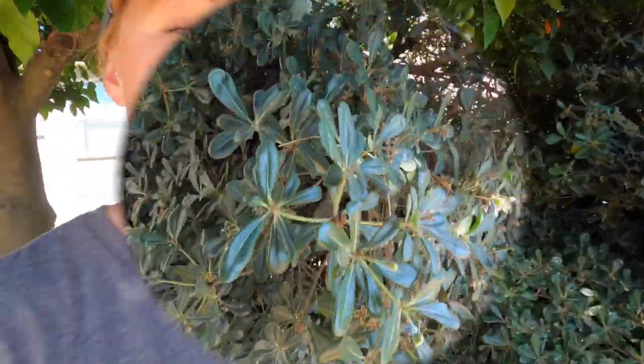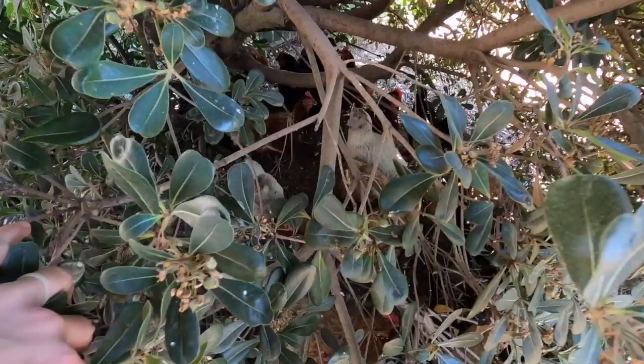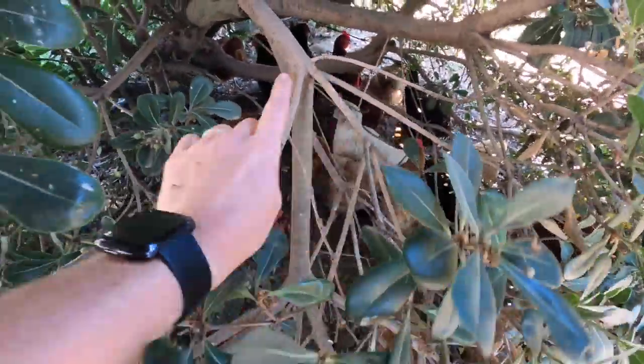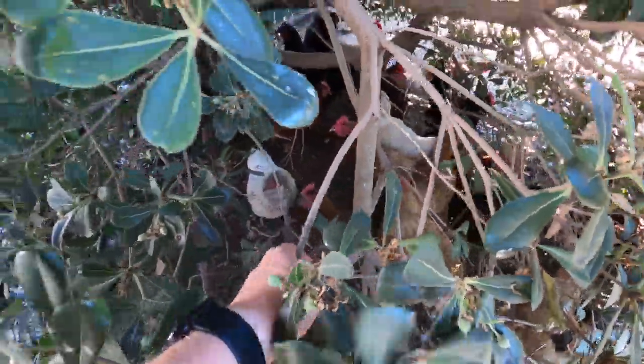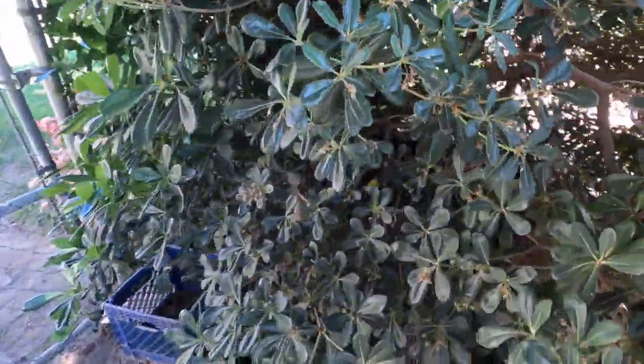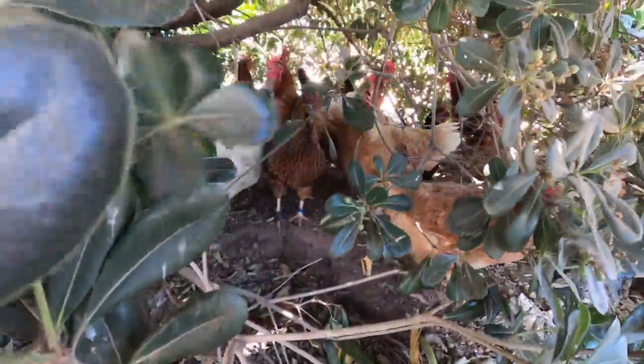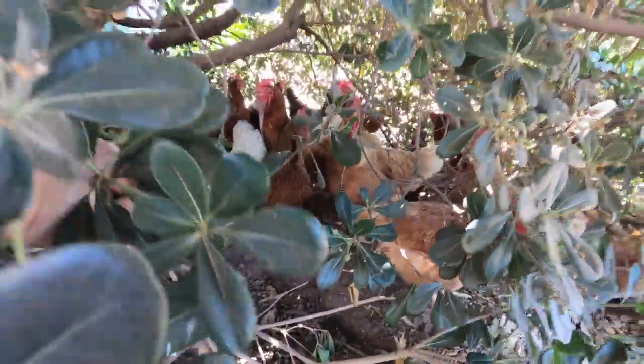The reason I planted that bush in our chicken run is because this is the same bush and this is where all the chickens go when it gets hot. Let me show you. Can you see them? They're all in here. They love this bush. They love being in the shade. They love taking dust baths in there. So that's exactly why I planted one in their run. So tip number one, shade.